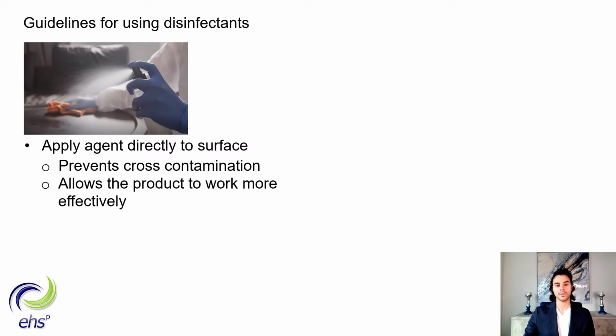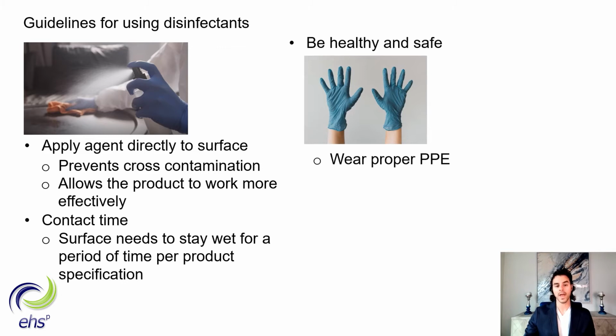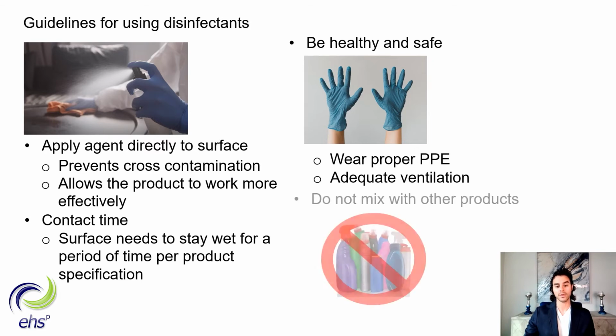There's also a requirement for contact time. So the surface that you're applying the disinfectant on needs to stay wet with the disinfectant for a period of time according to the product specifications. And for health and safety measures, it's important that you're wearing proper PPE and ensuring you have adequate ventilation in the area that you are applying the disinfectant. As well, one of the main things, especially with some ammonia products, is that they cannot be mixed with other products that are disinfectants, or else there could be a harmful reaction.